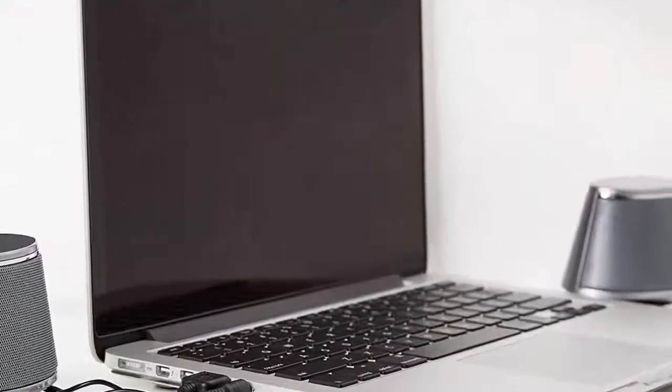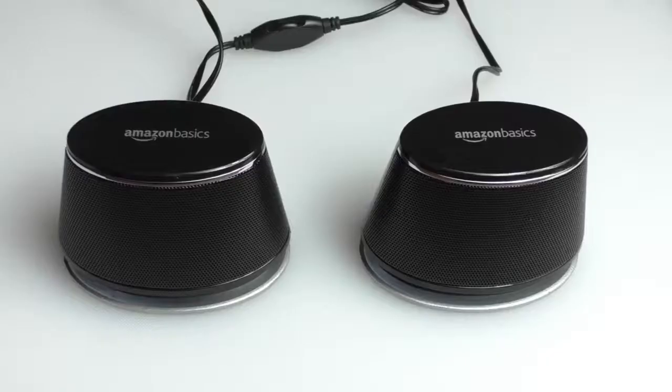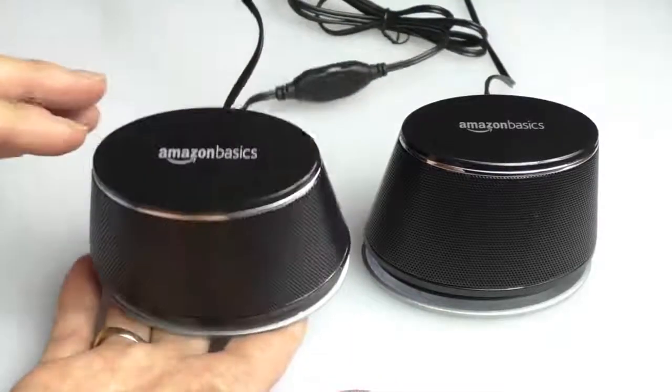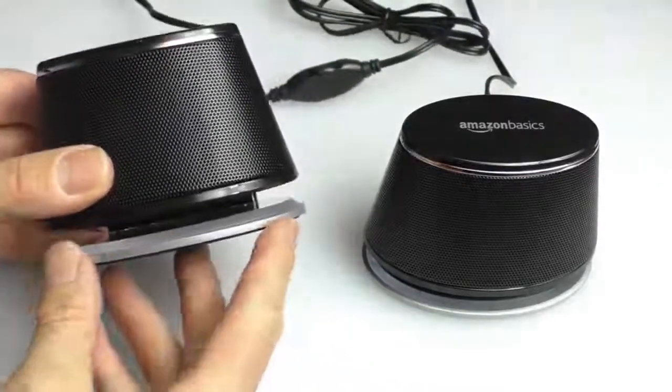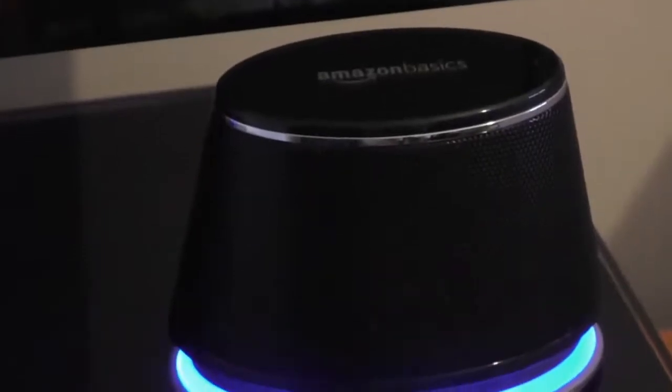These neat little speakers may only pack 2.4 watts, 1.2 watts per speaker, of total power, but for something so small, you get a well-rounded sound and a stylish design. Very simple plug-and-play setup, no drivers needed, and inline volume control for easily adjusting the volume. Its brushed silver metal finish and blue LED accent lights provide a sleek and modern look. It weighs just 1.4 pounds.